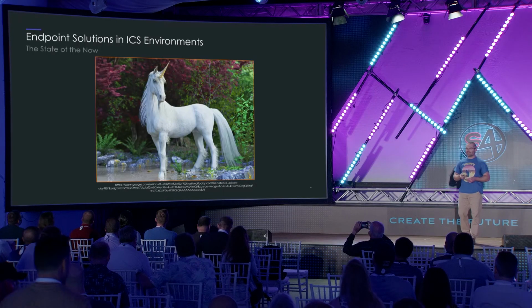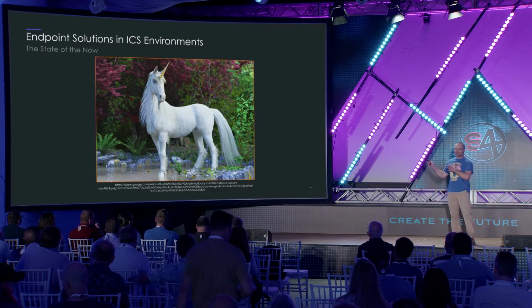So okay, cool stuff. One of the problems with this is that endpoint solutions in industrial environments are kind of like this creature here. I've heard a lot about them, but I don't see them outside of things like five-year-old antivirus with out-of-date signature sets. You might have an AV engine baked into a certain product, but it's not typically up to date.